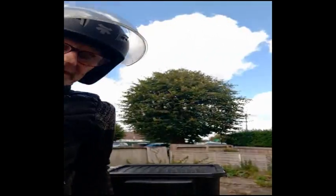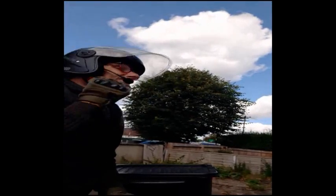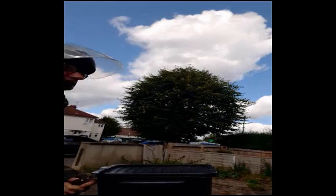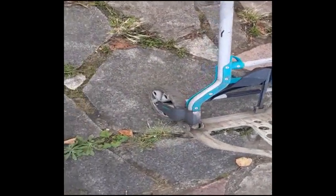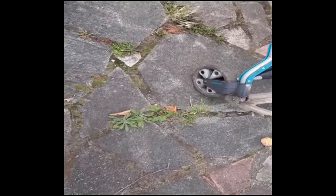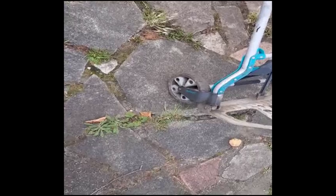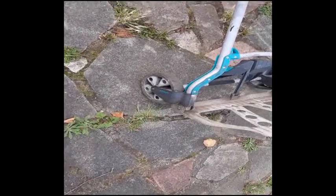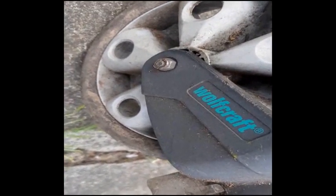Right, I'm back. And it's all still in one piece. Right, perfect. Good little trailer, that, recommend it to anybody. I've had this one, oof. As I say, it's got to be 15, 20 years now. That's the make of it. Wolfcraft.